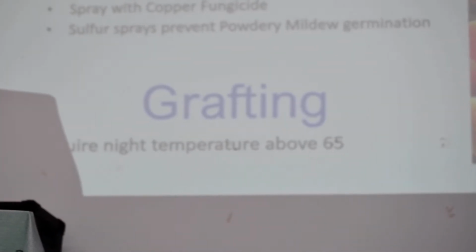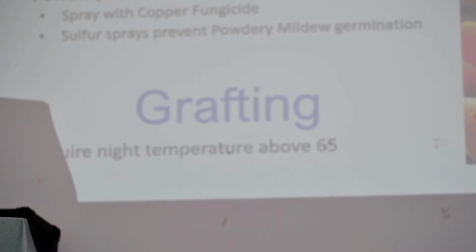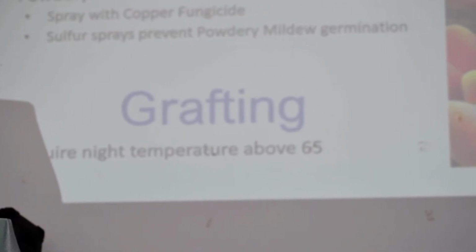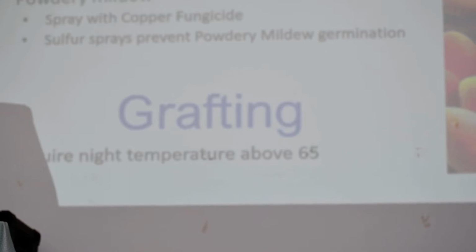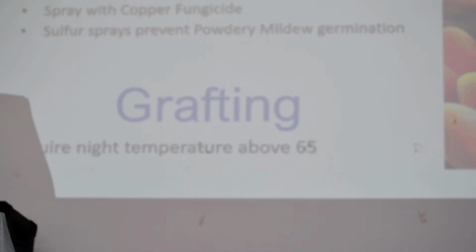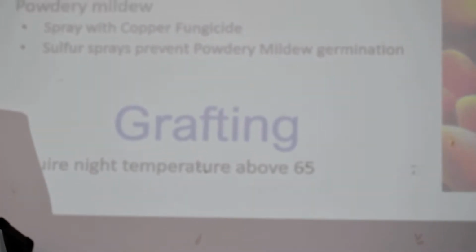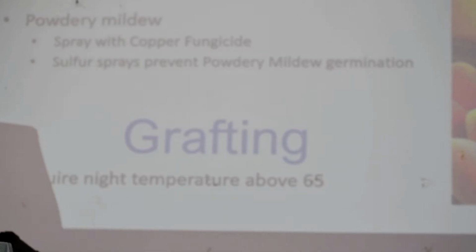Grafting. Mango requires temperatures above 65 to succeed with grafting. I don't have enough experience with grafting mangoes, but from reading online, you must have temperatures higher than 65 to succeed.